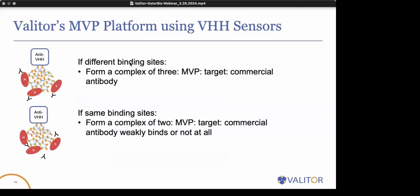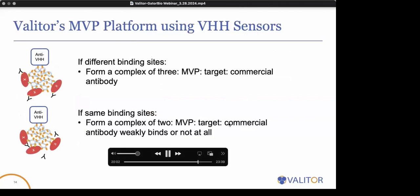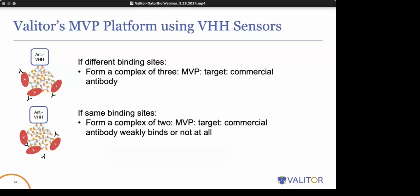Next, we wanted to test our MVPs using the anti-VHH sensors. Our approach this time was to run a sandwich BLI to determine if our antibody binds to the same or different epitope as commercially available antibodies. Again, we just wanted to get a yes or no answer. Do they or do they not have the same binding sites? So the design of the BLI consisted of loading the MVP to the anti-VHH sensors, followed by a target protein which would be sandwiched in the middle, then by a commercial antibody.